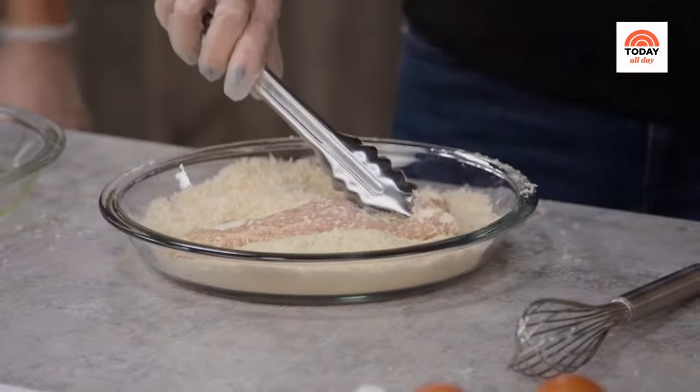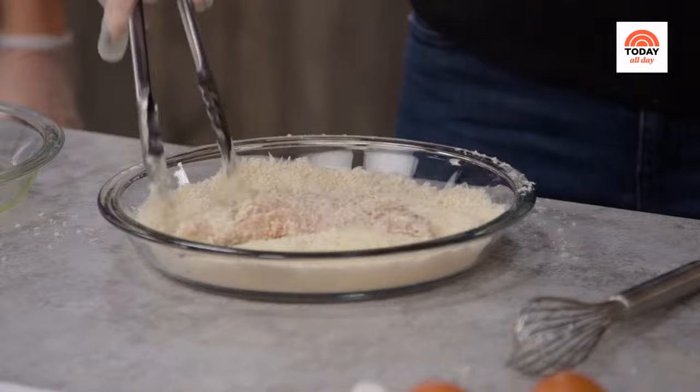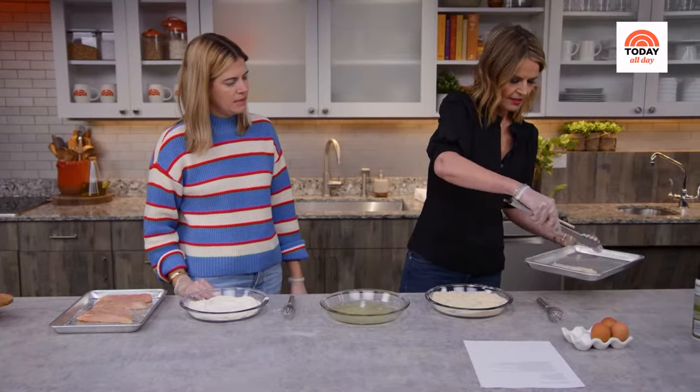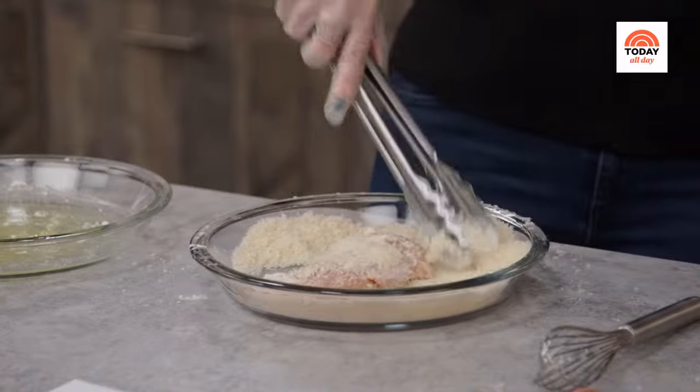And then into the panko. Get that nice and coated. Yeah, this is the good stuff. Then set it down, and here we go. Repeat. Ooh, it's the last one. This lucky guy is gonna get all this good stuff.